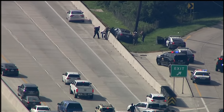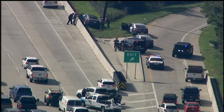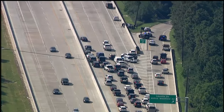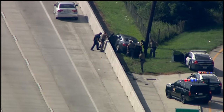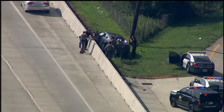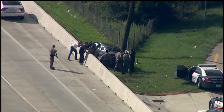They stopped traffic because of trying to get this guy. And it looks like you've got several police officers there leaning over the side of the freeway, no doubt trying to keep people back just in case there is any gunfire. But you can see that black vehicle. There he is. Really on the side of... It's a female. Yes, it's a female.